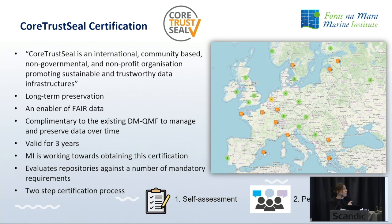Here is just taken from the website a map of all the certified repositories in Europe. I see the Norwegian Marine Data Centre here already have their certification of 2018, which is brilliant. BODC just received their certification in March, and there's a really good poster from Mark and Leslie as well at the back for more information, anyone interested.